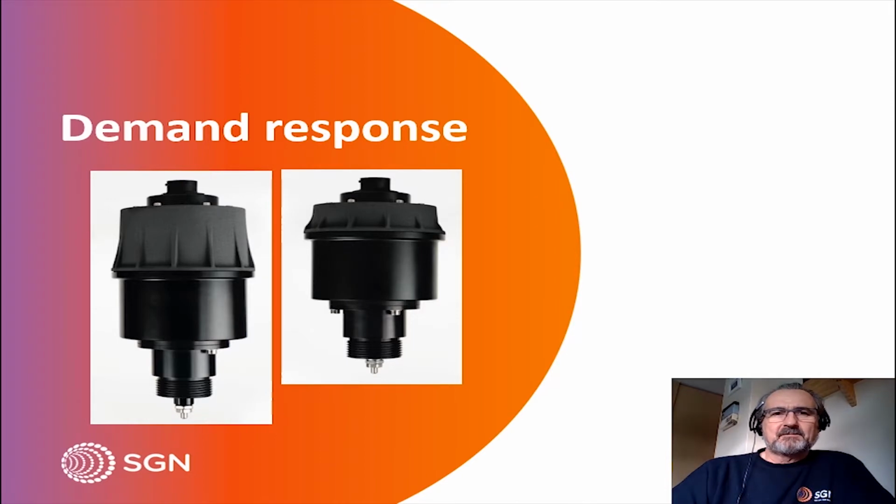Demand response. In this section, I'll give you more of an insight into the project and how it's expected to benefit all GDNs. The two photos show the latest types of electronic actuator design developed by the project, a critical component of the new technology that's been evaluated.